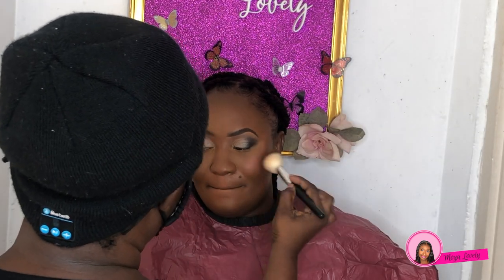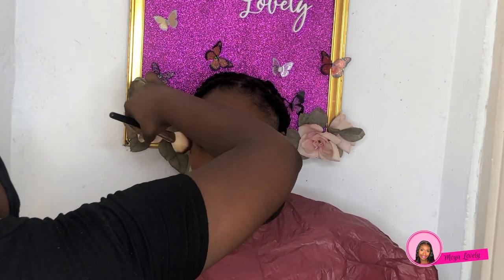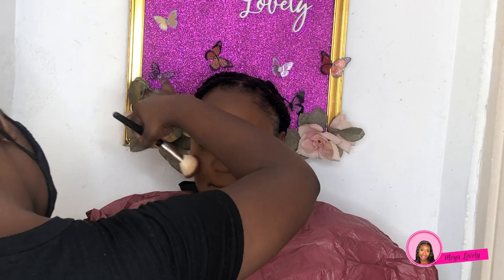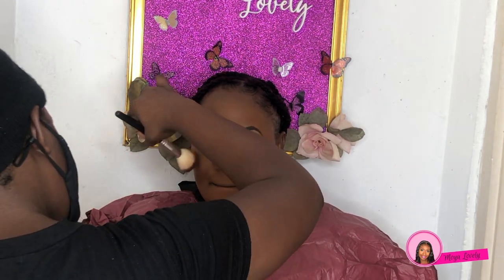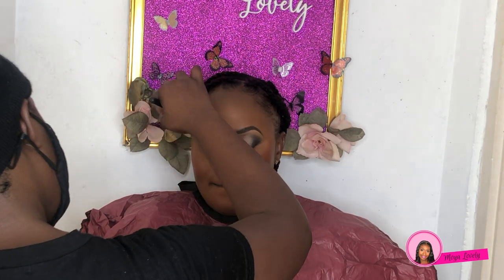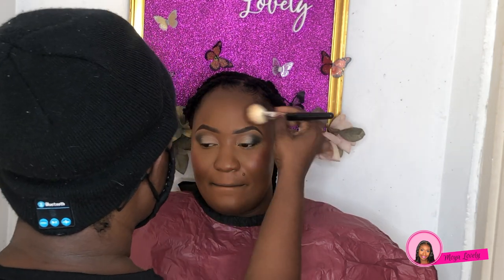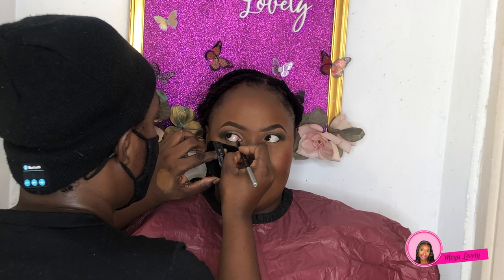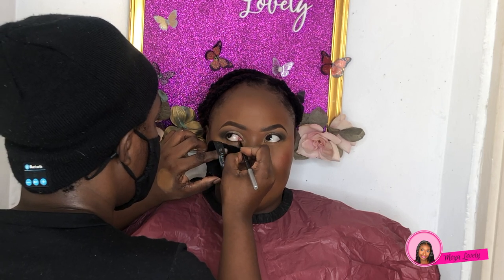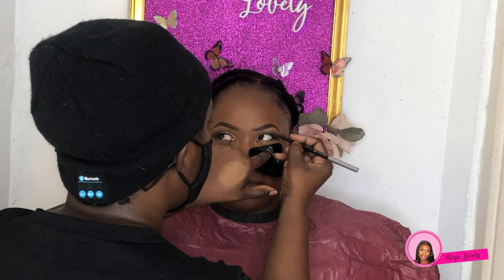Alright, so now I'm applying blush, and I really love this blush by Milani. It's Red Vino. If you know it, it's a nice deep maroon kind of color with gold running through it, so it gives a bit of sheen to the cheeks. And then I'm highlighting her cheeks as well. I think it's Becca, I don't remember, don't quote me on that. And then I'm lining her under eyes.